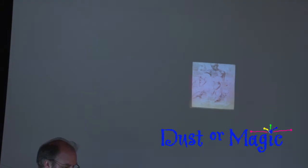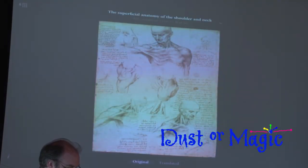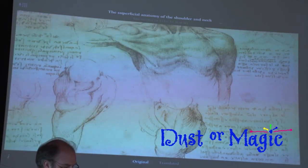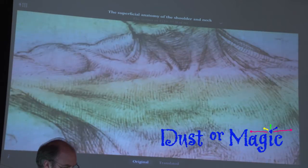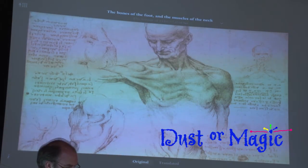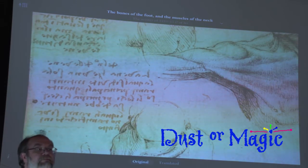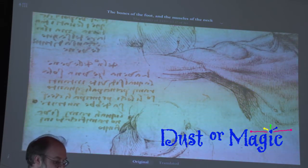And they're actually quite small. They're about the size of an iPad screen, many of them. So when you're looking at them, it's practically life size, but you can also zoom in. But here's the problem. He wrote all of these captions in mirror-imaged Italian, and his handwriting sucks.